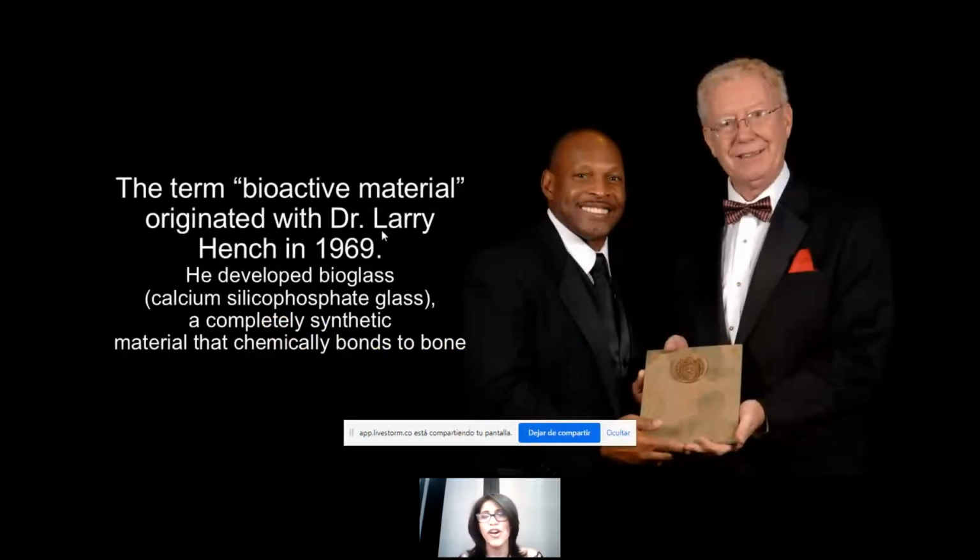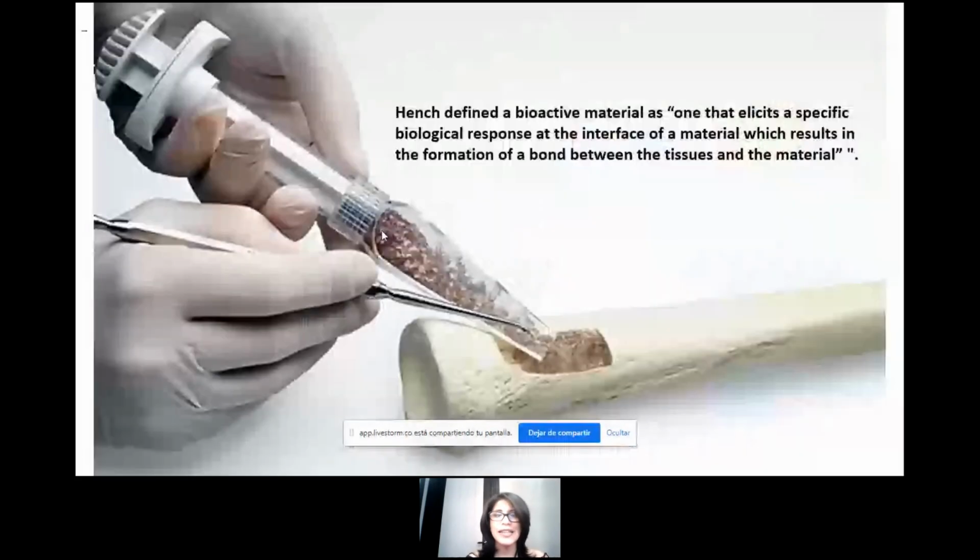Okay, perfect. This biomimetic philosophy is not new. Look, doctors were working on it years before dentistry. Dr. Larry Hench in 1969 developed this new bioactive glass, whose composition is calcium silicophosphate glass. And let's check how well this material works. Let's check this video.